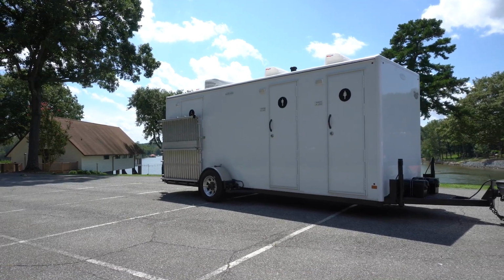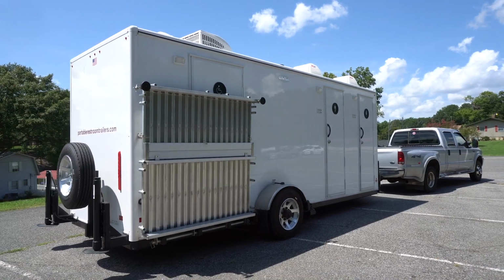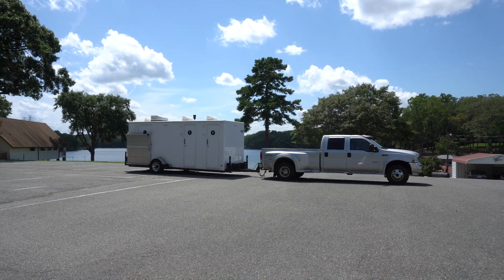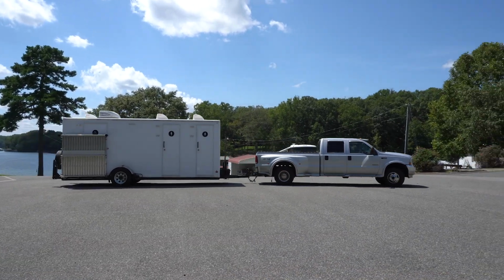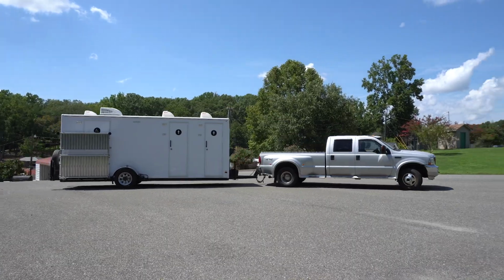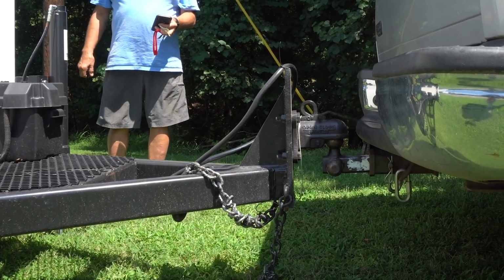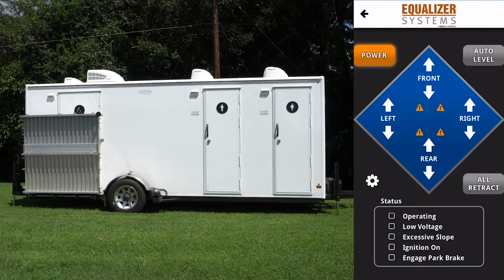Welcome to PortableRestroomTrailers.com, and let us introduce you to our brand new 2019 Satellite Suite 88+2 Mariner Restroom trailer. This trailer is available for short or long-term rentals and also available to purchase for your private venue. This is the only unit in the industry that has a 4 hydraulic jack equalizer leveling system.